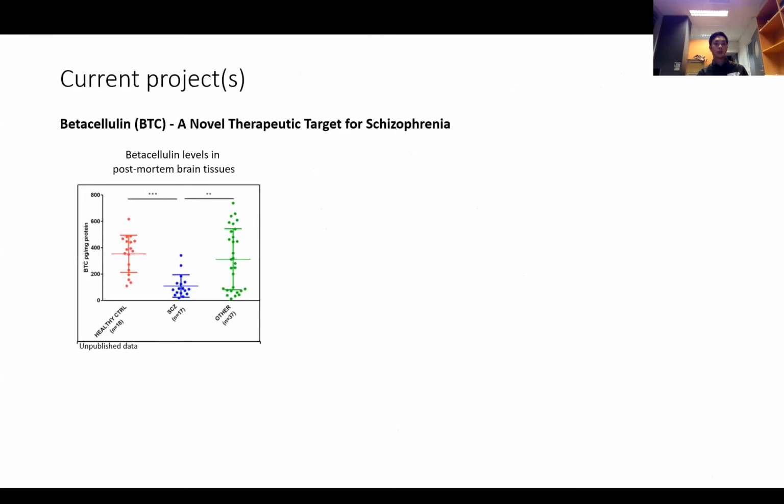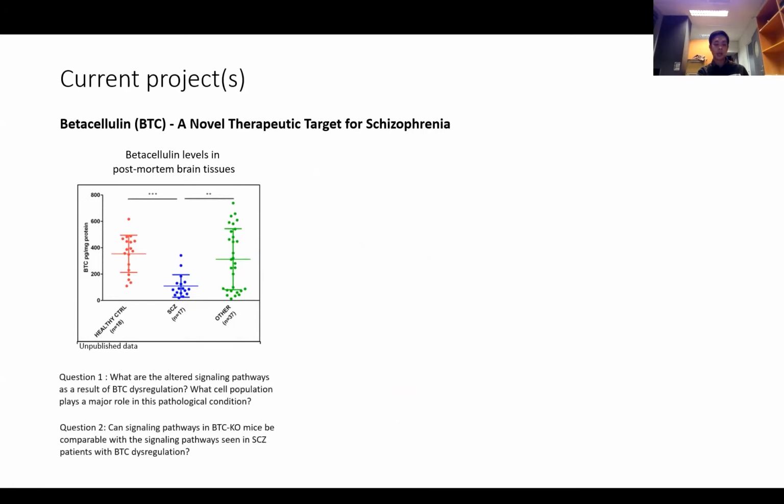In our projects, we propose that beta-cellulin or BTC is a novel therapeutic target for schizophrenia. Our data from postmortem brain tissue show that BTC is significantly lower in schizophrenia compared to healthy control and other mood disorders. And we next ask some questions. So what are the altered signaling pathways as a result of BTC dysregulation, and what cell population plays a major role in this pathological condition? And the second one is, can signaling pathways in BTC knockout mice be compared with the signaling pathways seen in schizophrenia patients with BTC dysregulation?